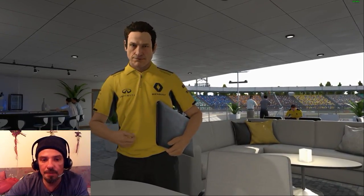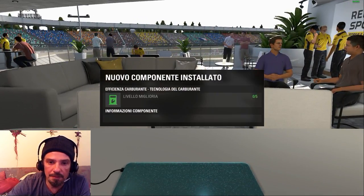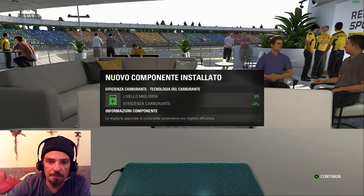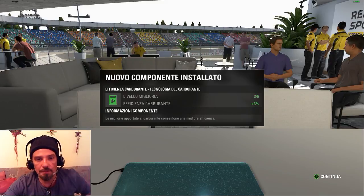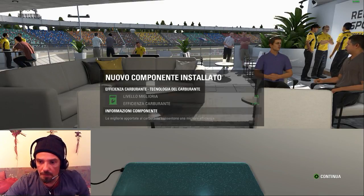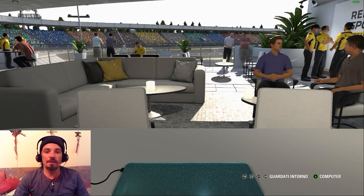Okay, the development steps are now built on the car, and let's see what we got. We've got a 3% upgrade to the fuel efficiency. Very nice thing here, guys, and this was the race so far in Hungary.